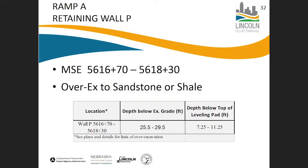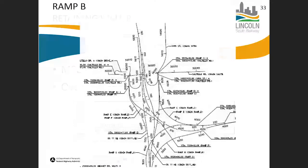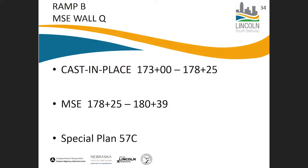The retaining wall P, the MSE wall portion is going to need overex of sandstone or shale. We're fairly close to bedrock in this location. Ramp B, just on the other side of the roadway here. Wall Q is just cast in place or MSE. No need to do a soil nail wall here.